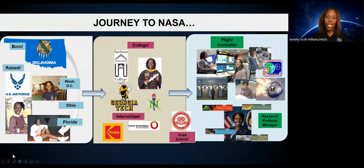So my journey. Wow, how did I get here and what was that all about? What was that like? Well, I was born and raised in the military. So I was born in Oklahoma, but I was raised as an Air Force dependent. And what does that mean? It means my father was an officer in the Air Force, and that meant we moved around a few times.